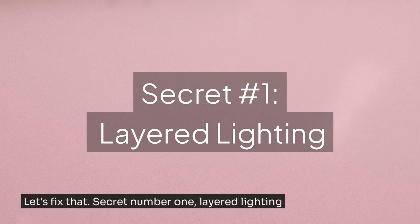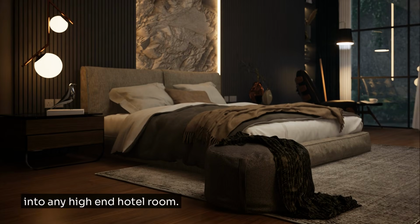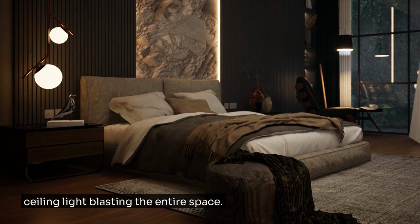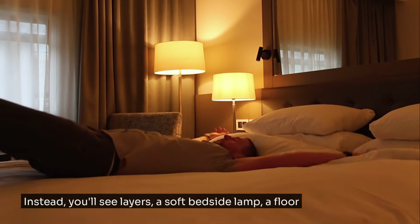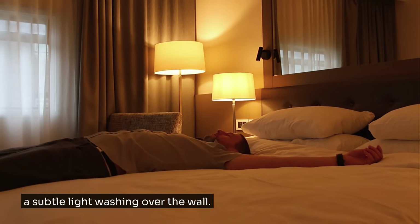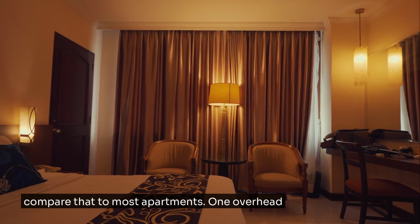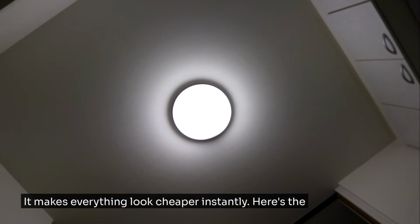Secret number 1, layered lighting changes everything. Walk into any high-end hotel room, you won't see one harsh ceiling light blasting the entire space. Instead, you'll see layers, a soft bedside lamp, a floor lamp in the corner, maybe a subtle light washing over the wall. The goal isn't brightness, it's atmosphere. Now compare that to most apartments. One overhead light, cool toned, flat. It makes everything look cheaper instantly.